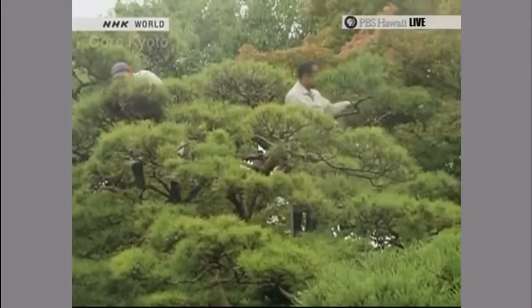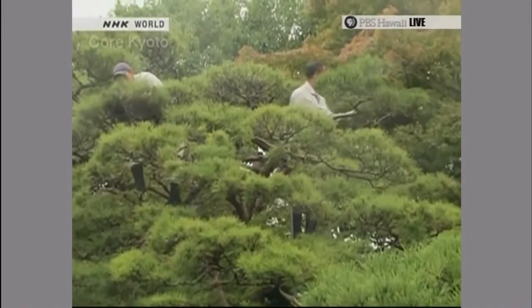Red pines are used in the middle to form the mountain's ridge lines. The stems are red and the needles are flexible, so they soften the garden's appearance.